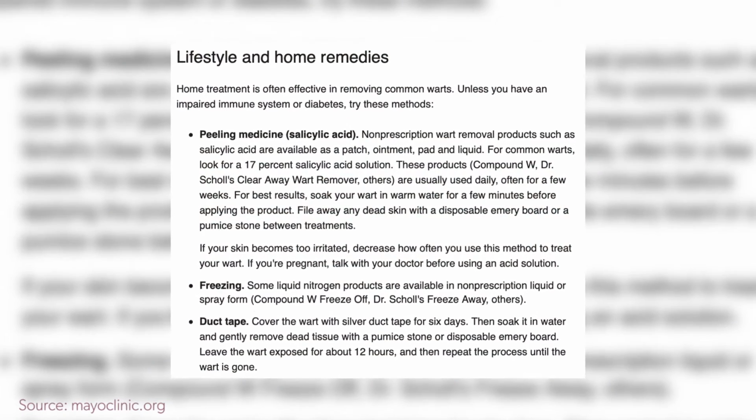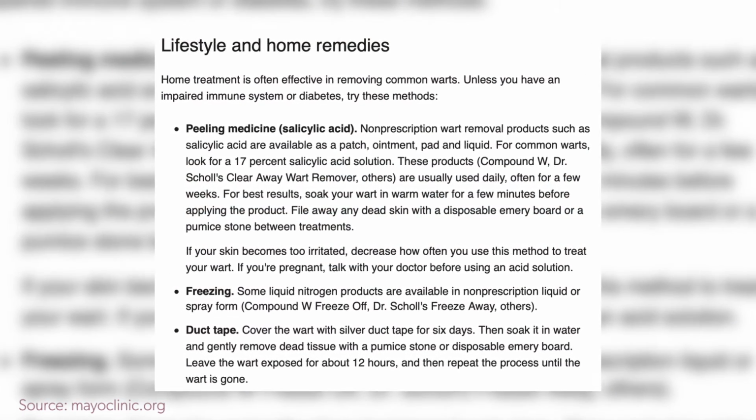Now, what can you do at home to treat them before you go to a dermatologist? There's a lot of things you could do, and as a matter of fact, we recommend you do your home therapy in between sessions that you do treatment in the office. So what can you do at home? Number one is salicylic acid. There are so many compounds that contain salicylic acid. Most of them are 17% salicylic acid.